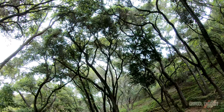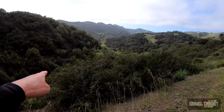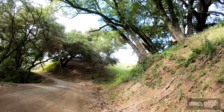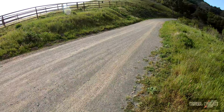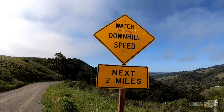Now it's getting steeper, but the summit is drawing closer, less than 3Ks to the top. LGC is doing well. Down there is the road I just traversed to reach this point of the route, and what a view in most directions. About 600 meters to the top of, hopefully, the final noted climb by the Garmin for today. It is a beauty. Here we are at the summit, and look at this sign here. Watch your downhill speed for the next 2 miles. Lovely.